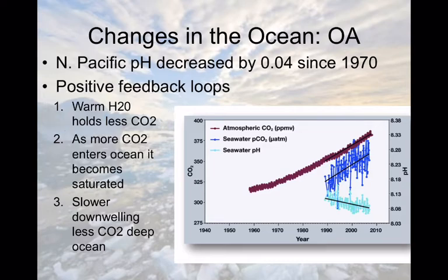Similar issue here as we get saturated. As more and more CO2 enters the ocean because there's more in the atmosphere, it becomes saturated. No more CO2 can fit. And as that CO2 doesn't enter, it stays in the atmosphere. So you have more and more CO2 in the atmosphere. The third one's kind of the same one.